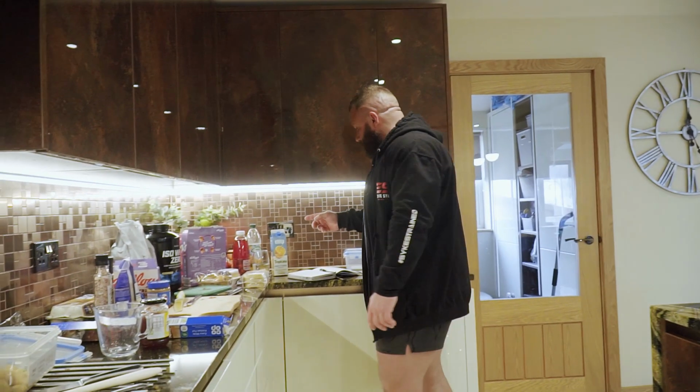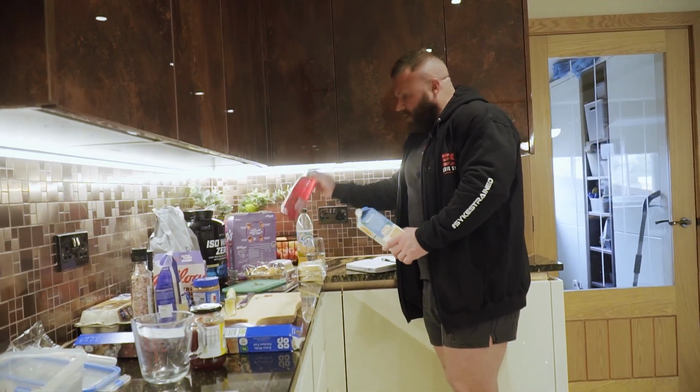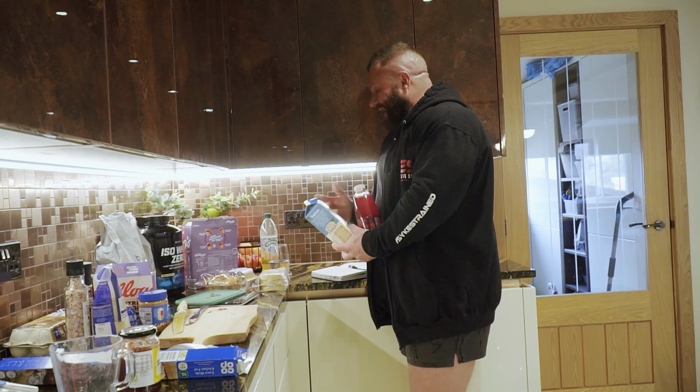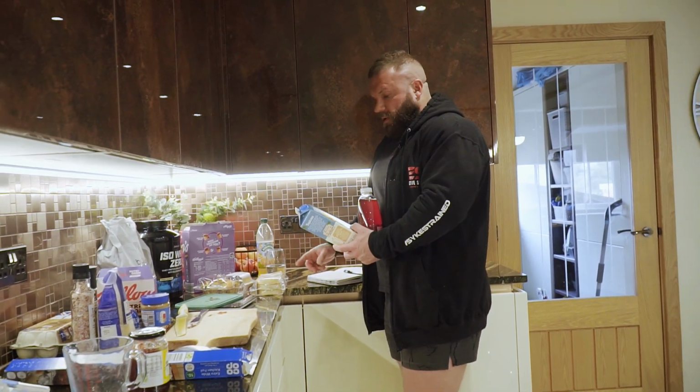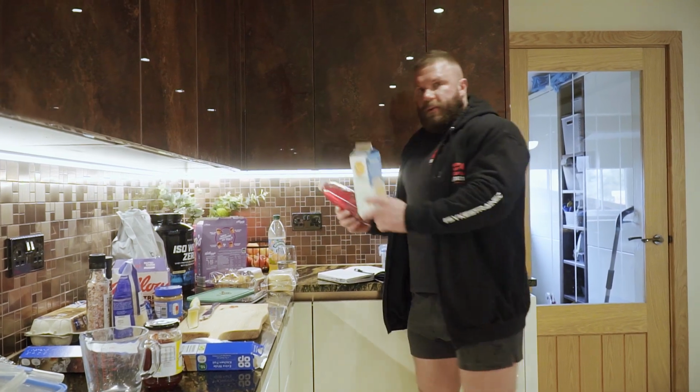With juice, which you saw in my grocery shopping video, cranberry juice and orange juice, I know 300 millilitres is this glass three-quarters full, so you don't need to see me pouring that out, I'll take them to work with me as well.